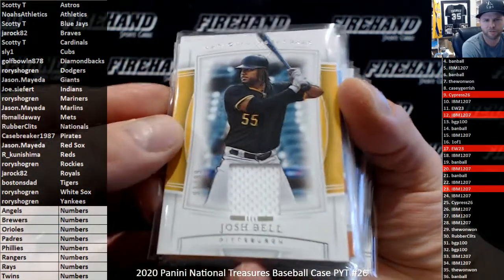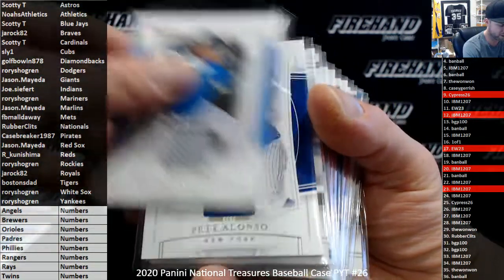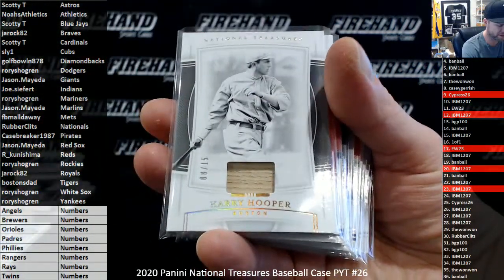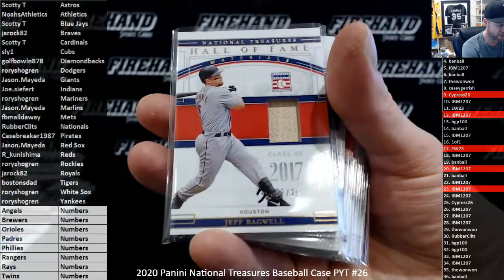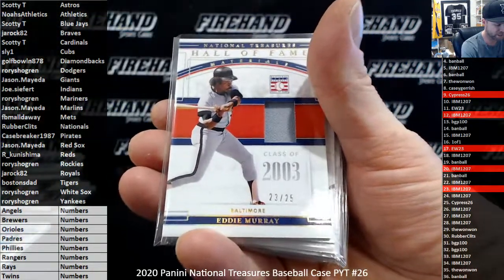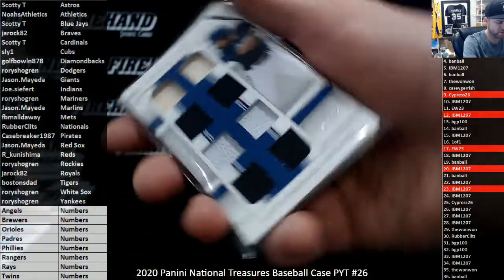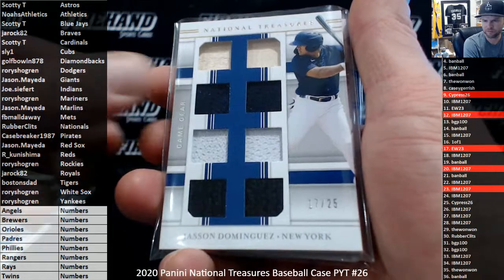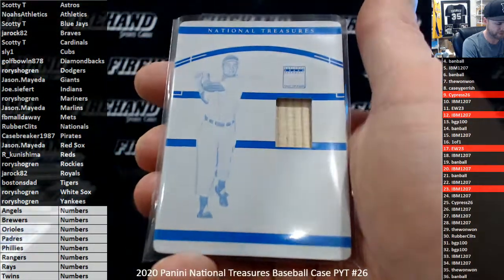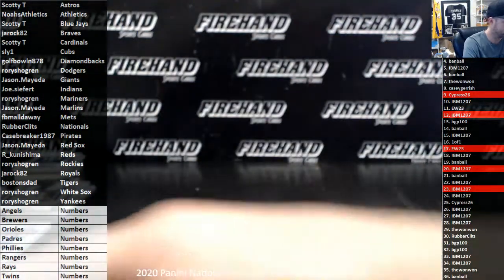I feel terrible. Number to 99, Josh Bell, Joey Bart, Brian Anderson, Pete Alonso. Tatis Jr. Number to 25, Ryne Sandberg, Harry Hooper, Joey Votto, Jeff Bagwell, Austin Meadows, Forrest Whitley, Steady Eddie Murray, and Edwin Rios, and Jason Dominguez. Numbered out of 10, AJ Puk, and a 101 printing plate bat of Larry Doby, Cleveland Indians Hall of Fame.